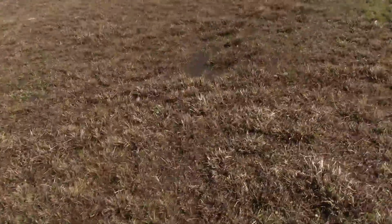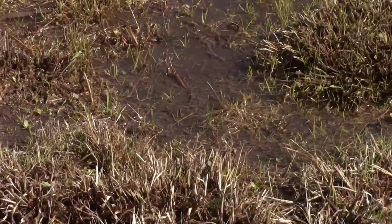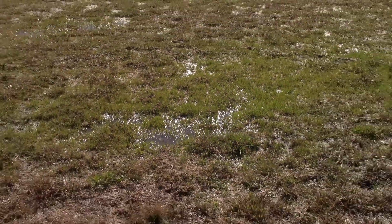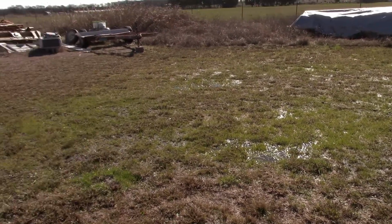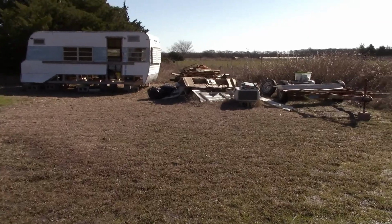And you see how wet the ground is? Boy, this place really stays wet when it's wet. There's just standing water all over the place. There's all that nice water in the grass. But other stuff going on. I do need to haul away that pile of trash.